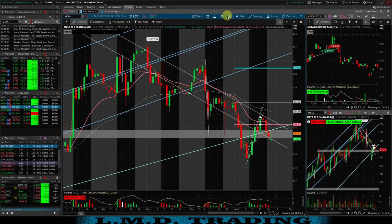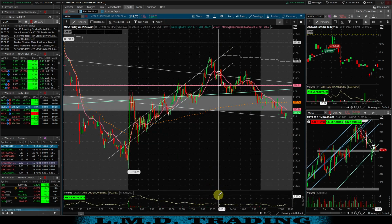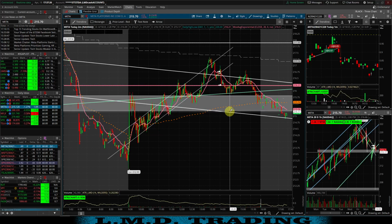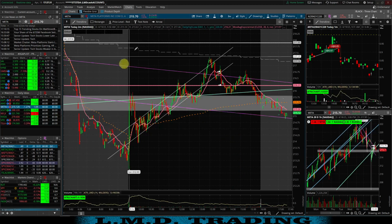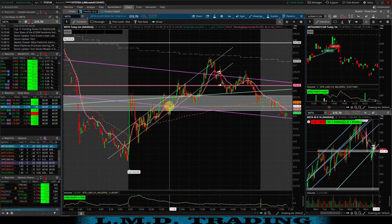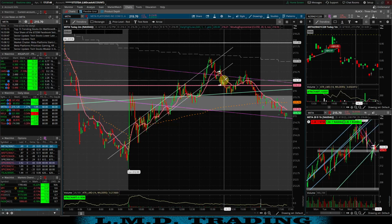So let me turn this back into a 2 minute chart. And now you see where I bought it was basically the top of the hourly down channel. I'll turn that purple because that makes it easier for me. And if you follow, you know I like my hourly down channels to be purple. But I'm buying at the top of the hourly down channel. So even though it's in this 2 minute up channel, the big channel is a down channel.